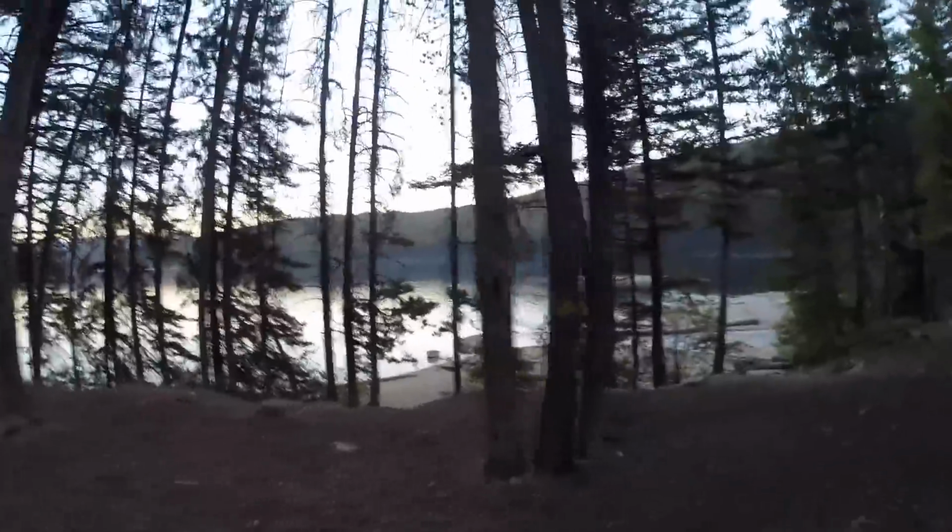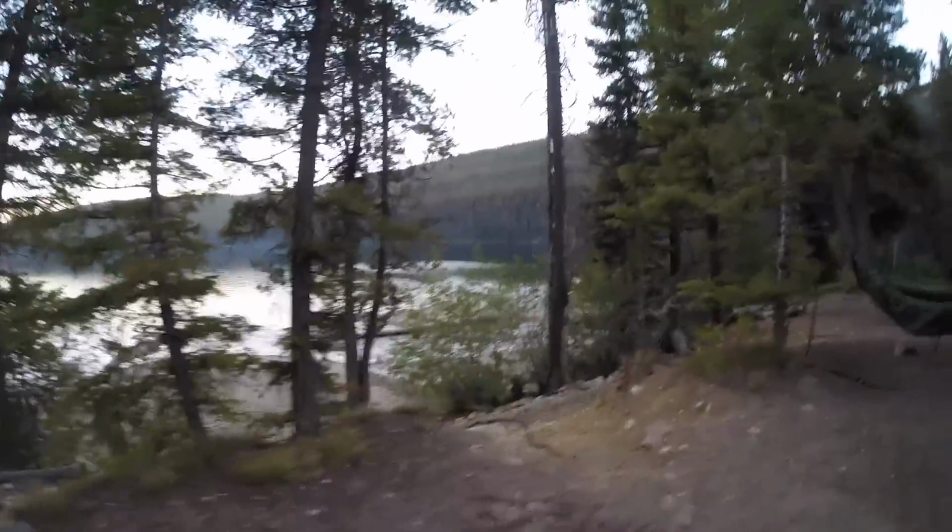And out there's the lake. Redfish Lake, camped right next to it. And the inlet stream there, feeding water in.